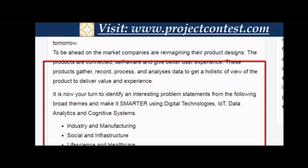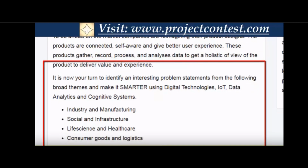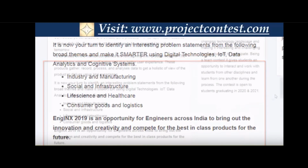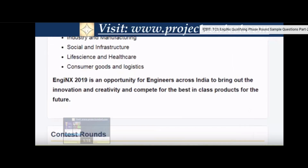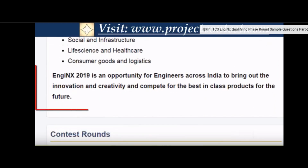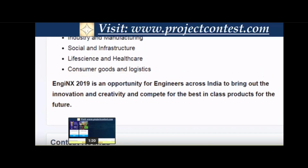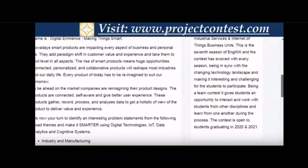The main areas of this year's EngiNx are IoT, data analytics, digital technologies and cognitive systems, which include industry and manufacturing, social and infrastructure, life science and healthcare, consumer goods and logistics. So EngiNx 2019 is an opportunity provided for engineers across India to bring out their innovation, creativity and compete in the near future.